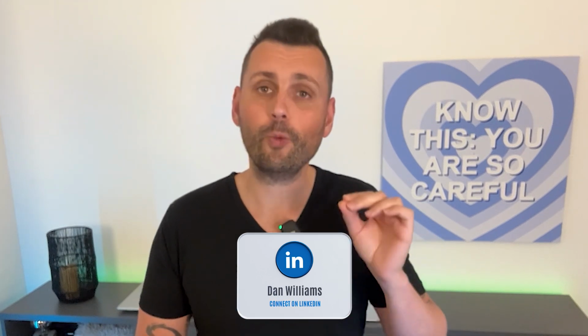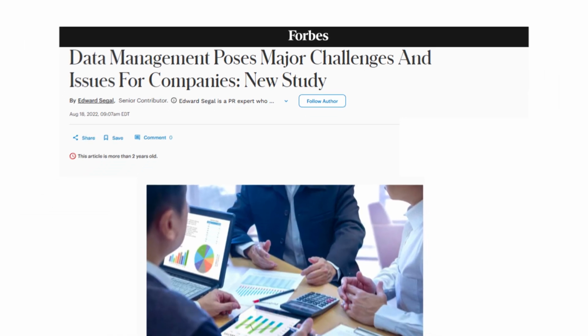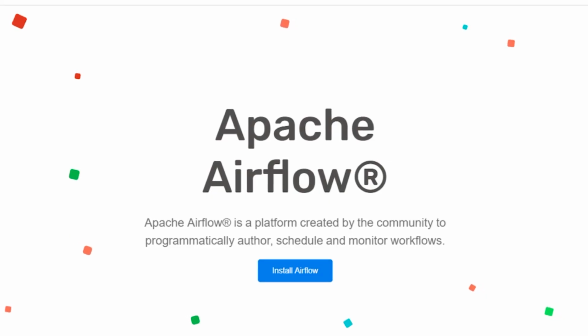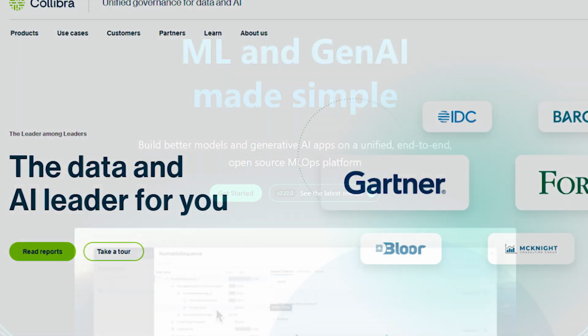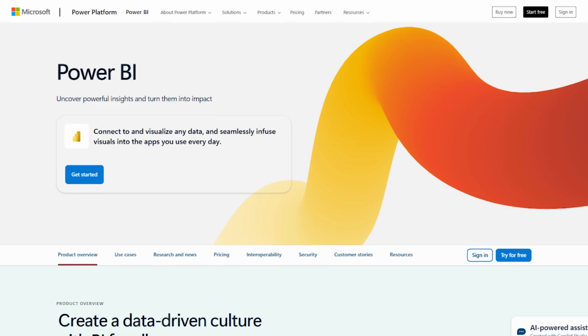To best answer what Databricks is and why it came about, we need to see what the challenges are that most companies face, because every solution comes as an answer to existing problems. The first one is that data is still a mess. Most companies are using multiple platforms, one for ETL and orchestration, another one for machine learning and AI, another tool for governance, and many other tools for dashboards and BI.